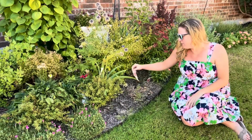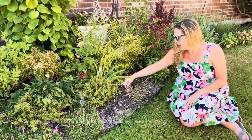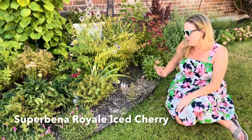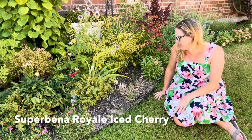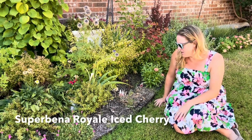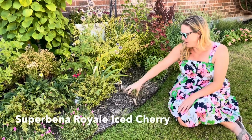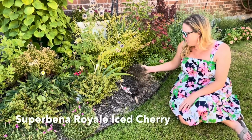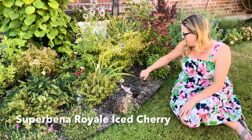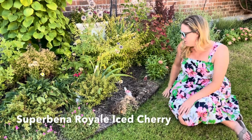Okay, right here we have a verbena. This is a Superbena Royale Ice Cherry from Proven Winners. I have a couple of these right here, and neither of them did well at all. I planted them last fall. They've never done anything more than stay about the same size. In fact, I went to pull up this grass right here, and the whole plant's just coming up. So I'm not going to really do anything to save it. Yeah, the soil's moist, so it's getting water. I'm not going to do anything to save it, but this particular variety did not do well.